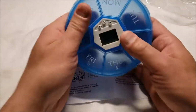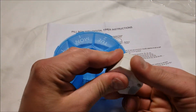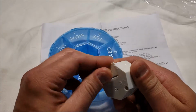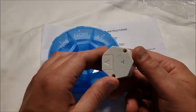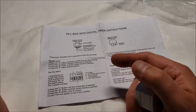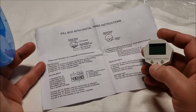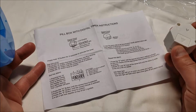Anyway, this is the pill box. And this does pop out like so, which is kind of cool, I think. You could take it with you. Batteries are in there. There's 2 little watch type battery button cells. Hold S button for 3 seconds to activate a timer. Okay, set the clock, set the alarm. Back view. Okay, LED backlight as well.